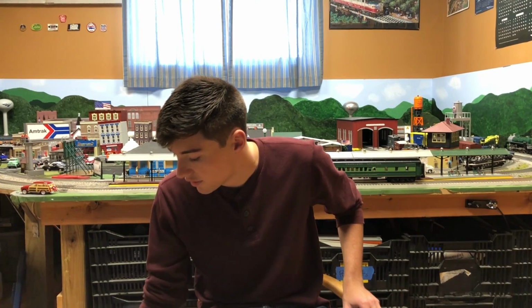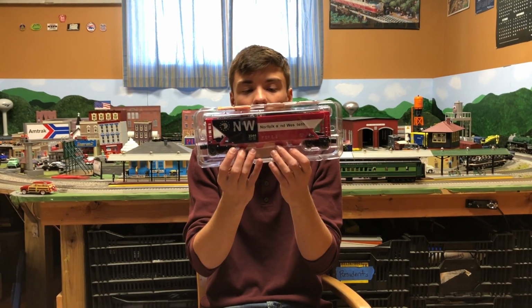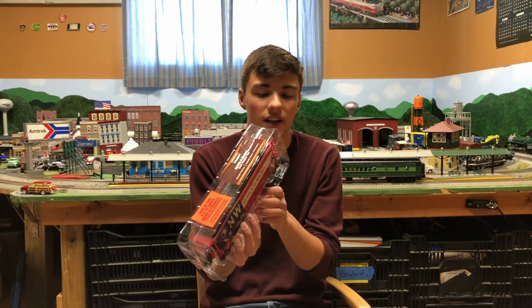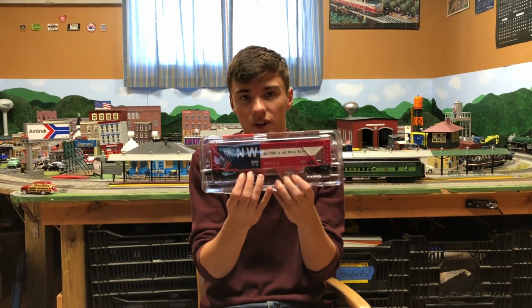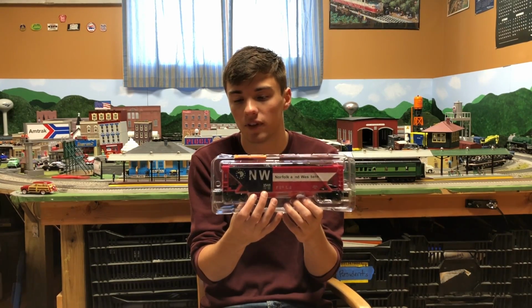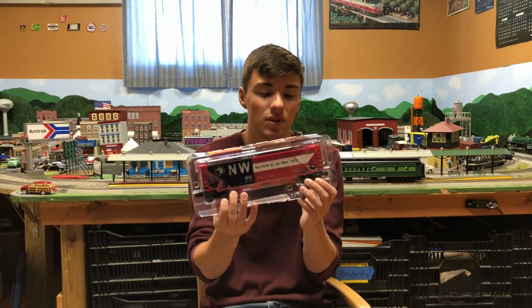Alright, and now let's finally dive into the last box, the last tub full of trains. And first up, we have a Menards product. This is a Norfolk and Western coal hopper, painted up with the bicentennial steam. This was a Christmas gift for my girlfriend, who celebrated Christmas really early this year because we wouldn't see each other with going back home for the holidays. So she picked this up for me from Menards, and it's a beautiful car.